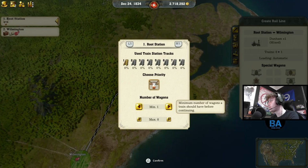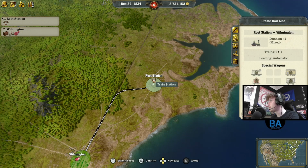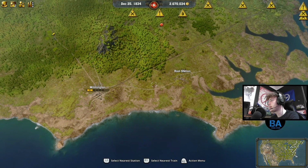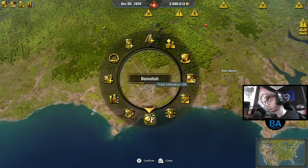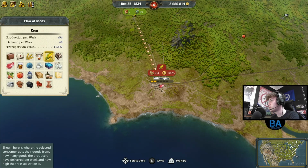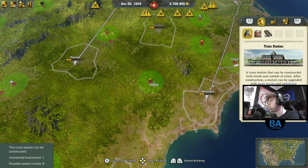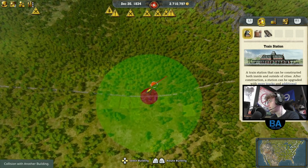Route station, you have to take a minimum of 4, and that is that. And then confirm. Train is now going to Wilmington, and I guess it probably also wants grain as well. You can see the road connection, so I'm assuming it also wants that. It does. Very picky, aren't you, Wilmington? Well, we'll do that then.